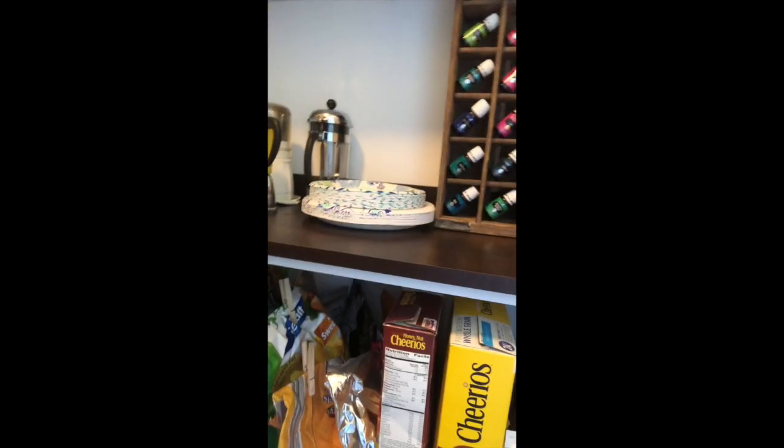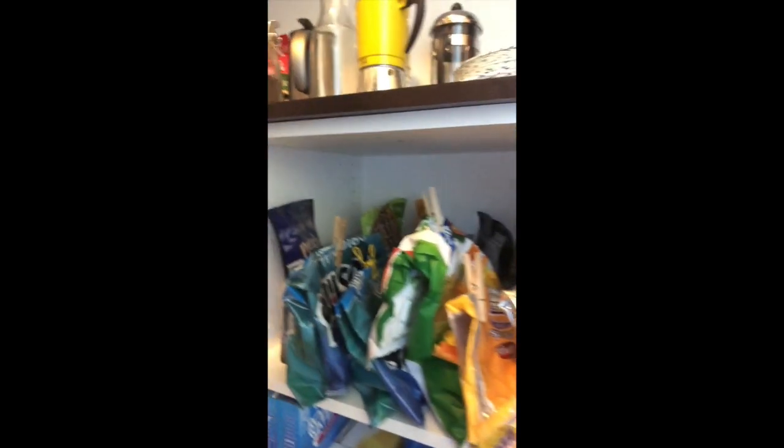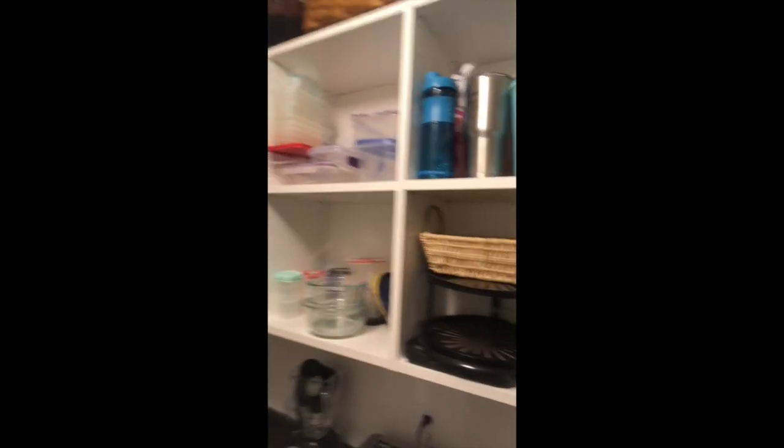I don't know, so I'm gonna show you this way. Okay. So you can see we have done a fairly decent job of cleaning stuff out. There's not a whole lot left. It's a little pantry tour also.